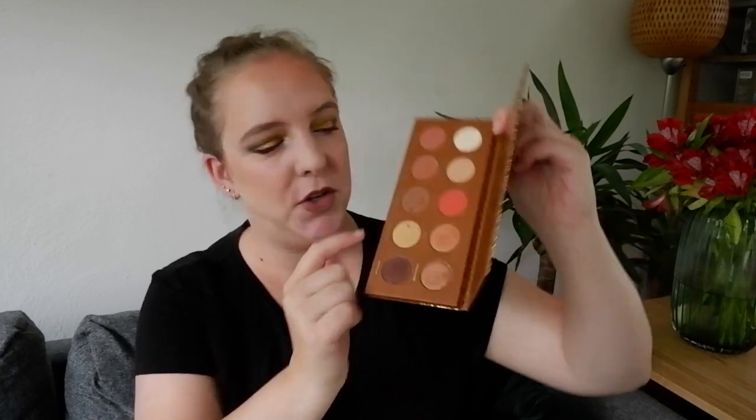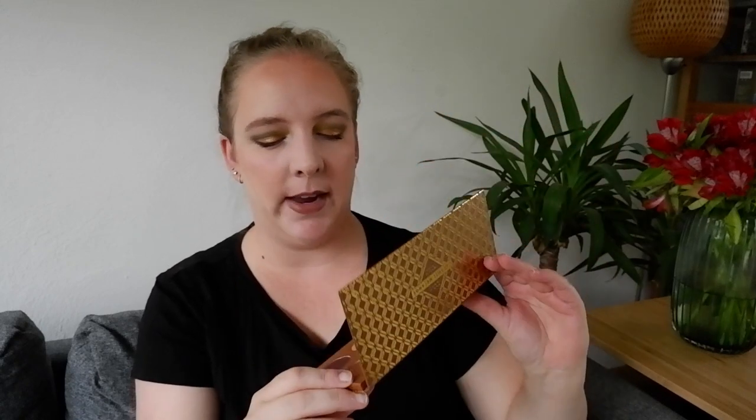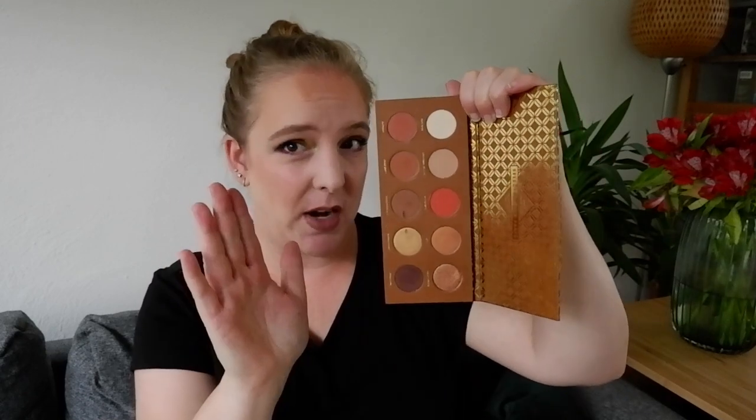Caramel Melange. I am not a fan of warm tones, but this is one of my favorite warm tone palettes. Stunning packaging. And then the inside looks like this. It's got this orange matte shade, but this shimmer here, if you want the perfect shade that caramel has when it's in the inside of a chocolate bar, it's this shade, but for your lids. It's got six mattes, which for Zoeva is quite a bit. So you get six mattes and then you get four shimmers.